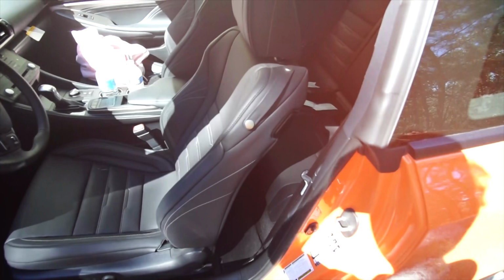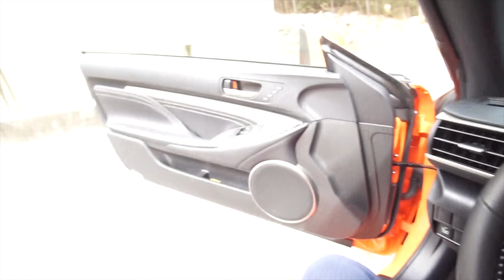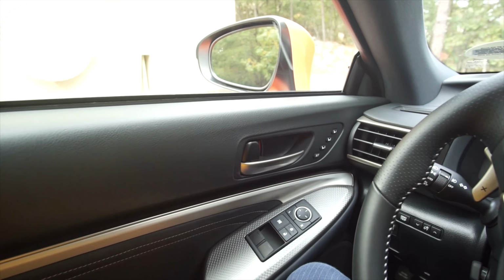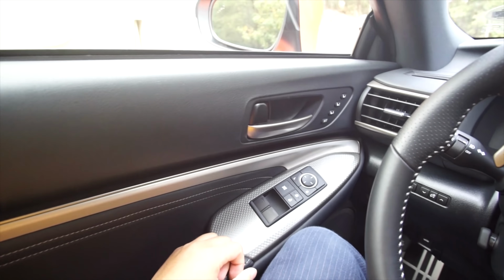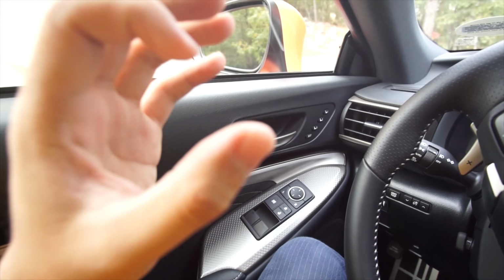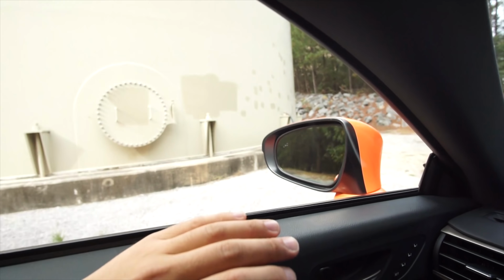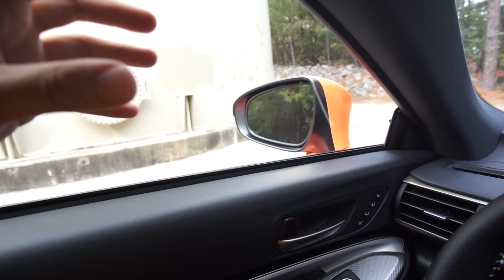All right, now for your entertainment, I'm gonna try to get into the back seat. Now let's shut the door to see how it sounds. It sounds, I give it a 7 out of 10. It sounds solid, but it's not the best sounding door because this is a coupe. It's pillarless, so it doesn't sound as good as a frame door.